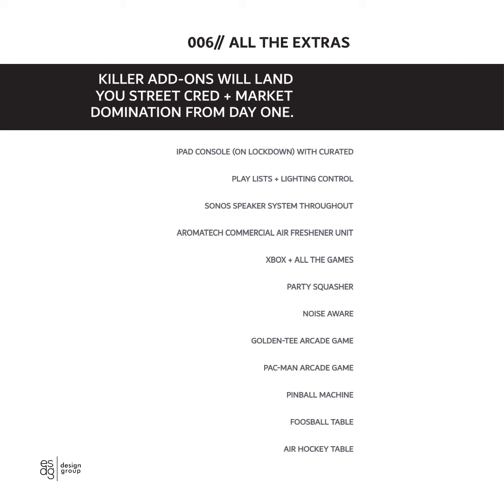We can offer Sonos speaker systems throughout your unit, a Romatech commercial air freshener unit, which is used in casinos in Vegas to cover up those not so pleasing smells, Xbox and all the games, Party Squasher, which, if you're not aware of that, is a very cool device that can inform you of how many users are connected to your Wi-Fi without breaking privacy laws, thus informing you of the large gatherings that your tenants might be having.